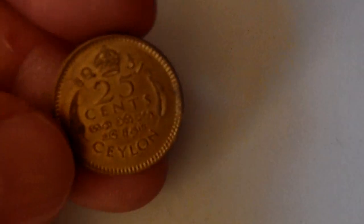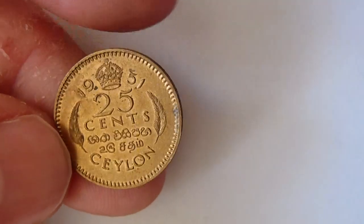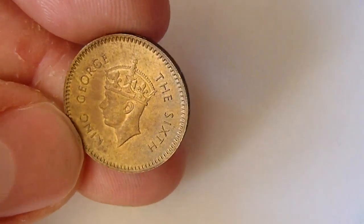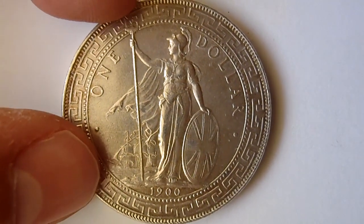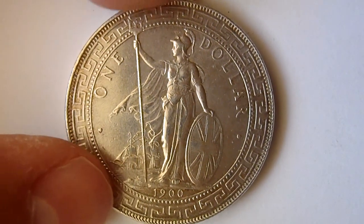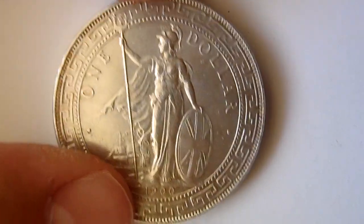And 25 cents, 1951. And my last coin is Great Britain $3 colonial coin in very nice condition. Extra fine, 1900.